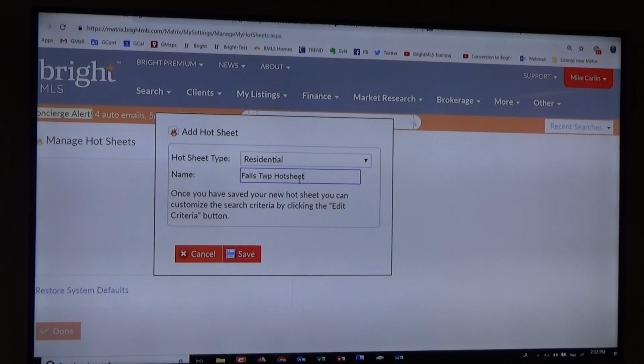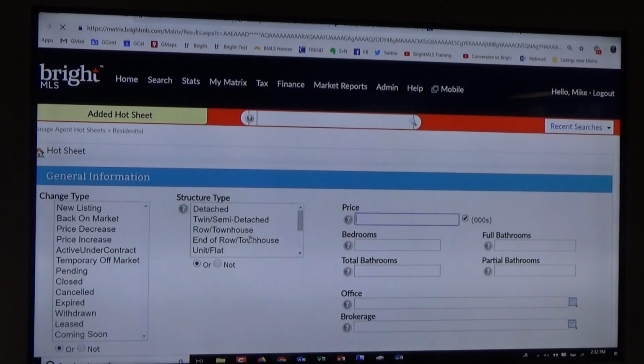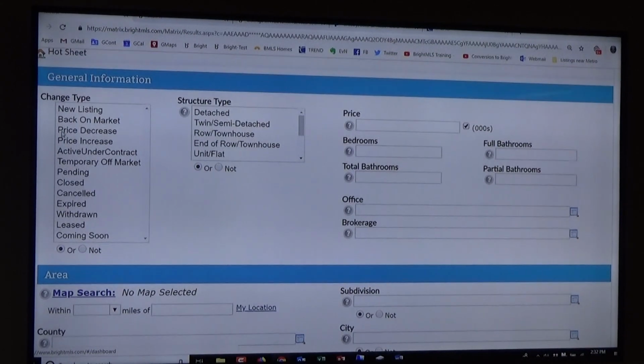So, sure, let me go through hot sheet first. So you set up the name of the hot sheet, you click Save. And now once you've set up the hot sheet, you have to click Edit Criteria, and you have to basically set the guts of it up. So what we care about here, first of all, you got to tell us what kind of change types you care about.